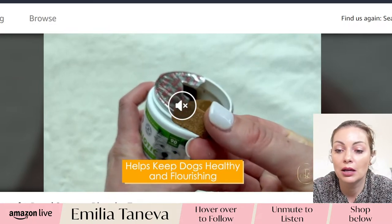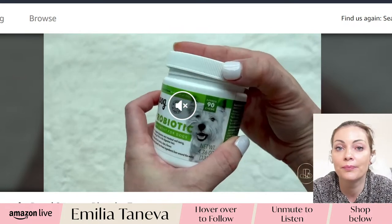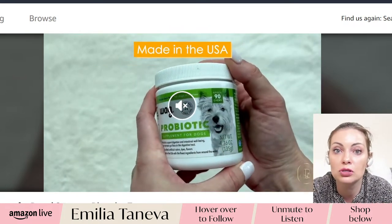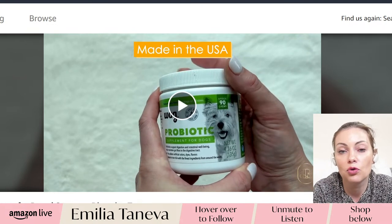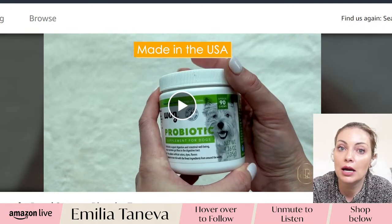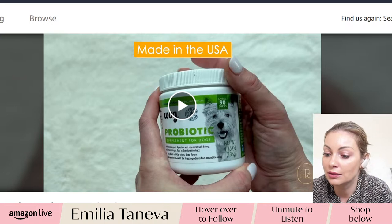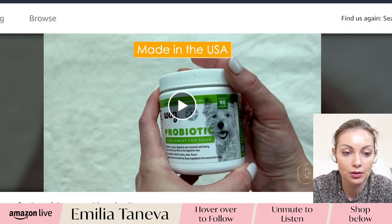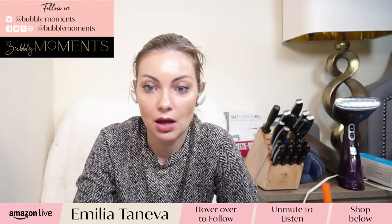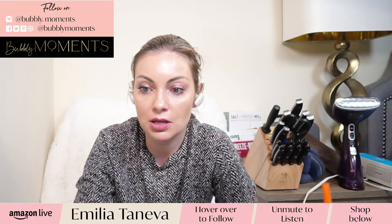Depending on the size of your pet, there are directions for how many scoops to give your pet daily. So if you have, of course, a bigger pup, you might want to get the bigger packaging, which is actually on my carousel, with a 23% discount. I'll show you next on the product page itself.